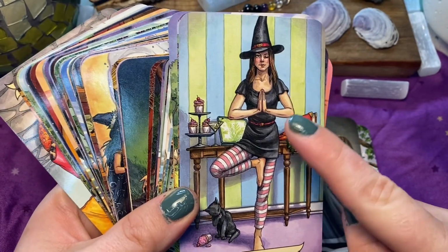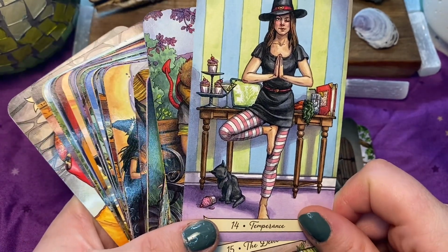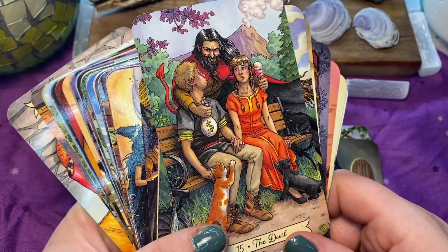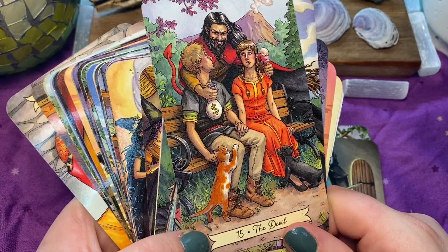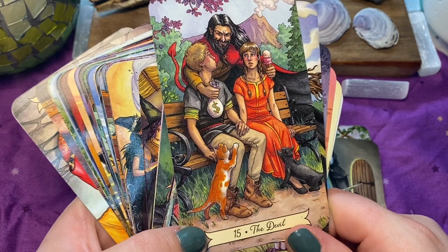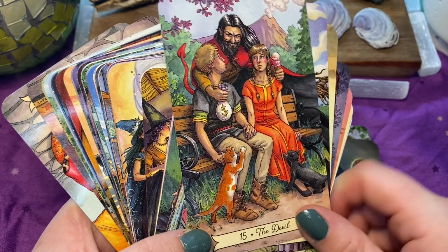And I love how she has one eye open, one eye closed, the cupcakes. You know, and that's definitely my battle right now. The junk food versus the healthy food for Temperance. And I gotta say, normally the Devil is like a grown man, a grown woman, and tempted. This Devil card definitely gives me the creeps. Look at that creeper with the kids. And the little girl is looking at the little boy like, oh my god, get me out of here.